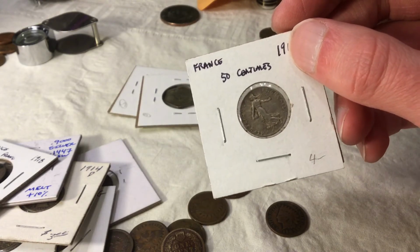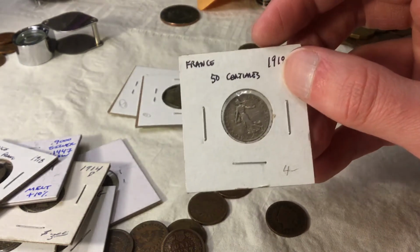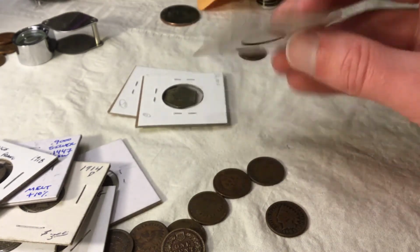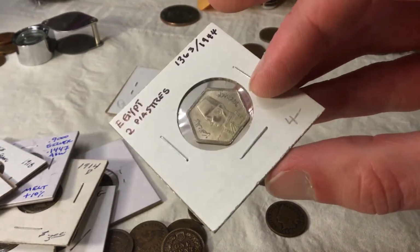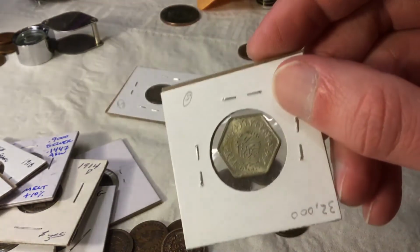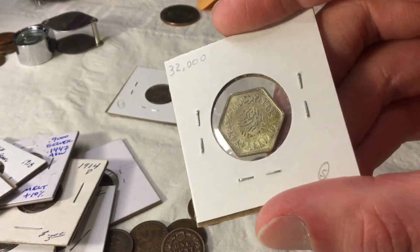So, 1 franc. They're probably a little larger than a dime. Well, now I'm confused. I think 1 franc is slightly smaller than a quarter. I just said that. Yeah, you do the math. This was interesting. She had it marked $4. Not sure the purity. It's 1944. I assume it's probably like 50% silver, maybe, something like that.